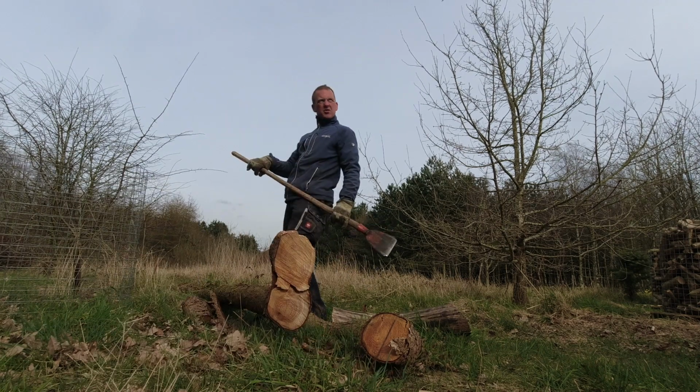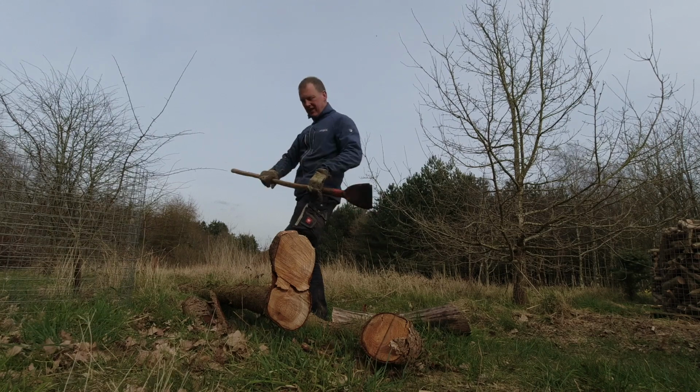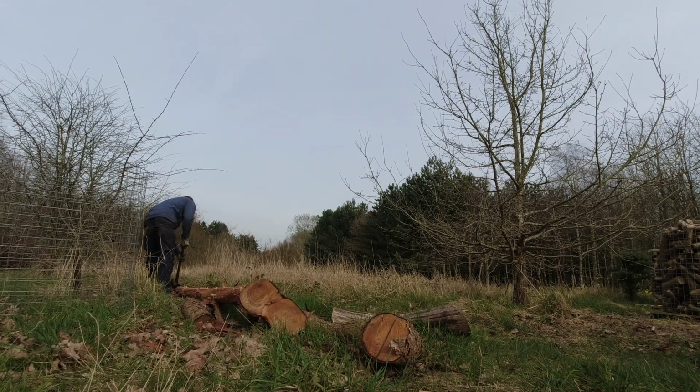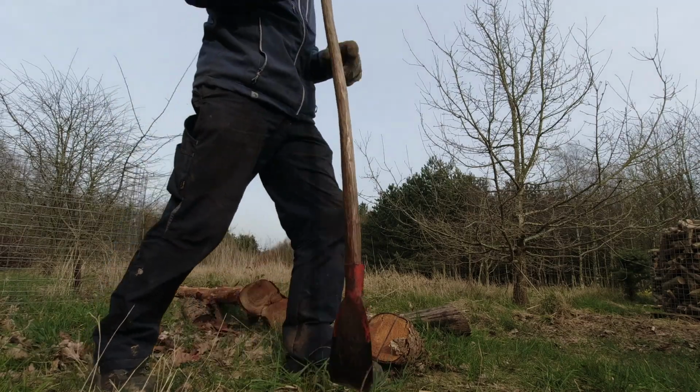I'm not that keen on stripping bark. I enjoy the process when it's done. It is a back break. No, that wasn't too bad, was it? A few minutes, you see.